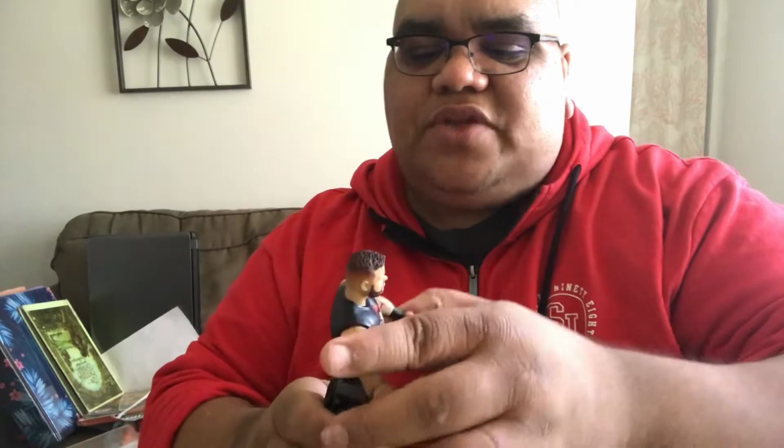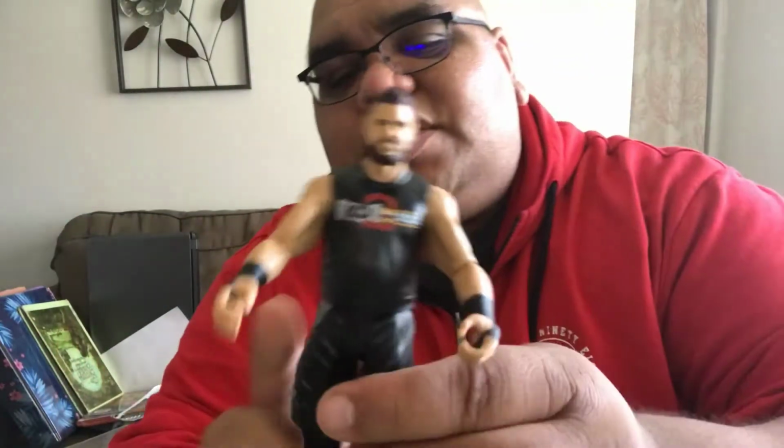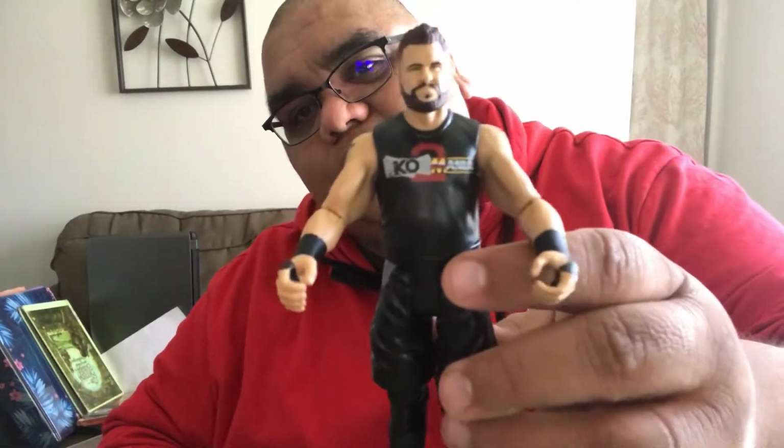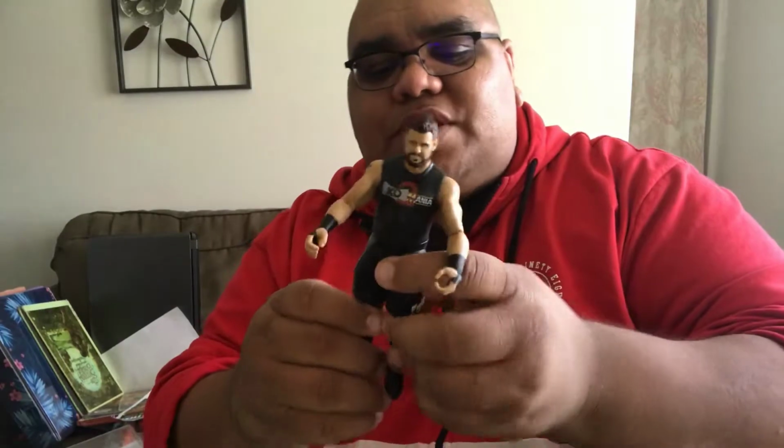Okay, so this is Kevin Owens right here. Now, they did a pretty good job. This is kind of outdated now because he has more tattoos now that he came back from injury, but this is a great piece. I love this one. Articulation is actually pretty good. It does bend at the knees a little bit.